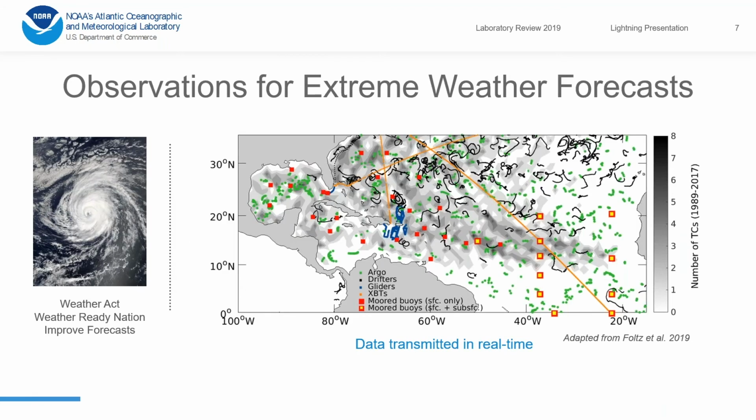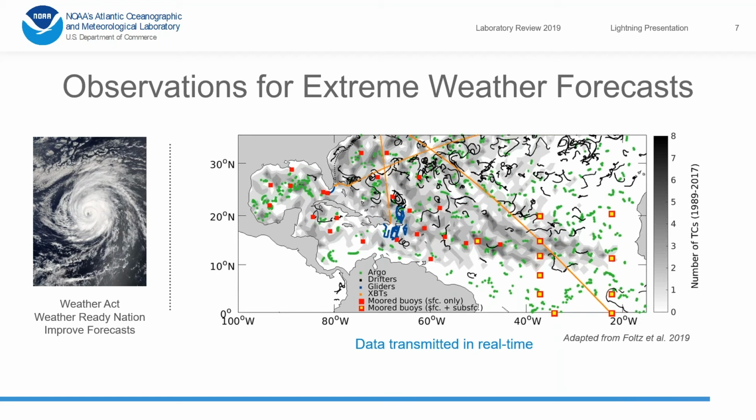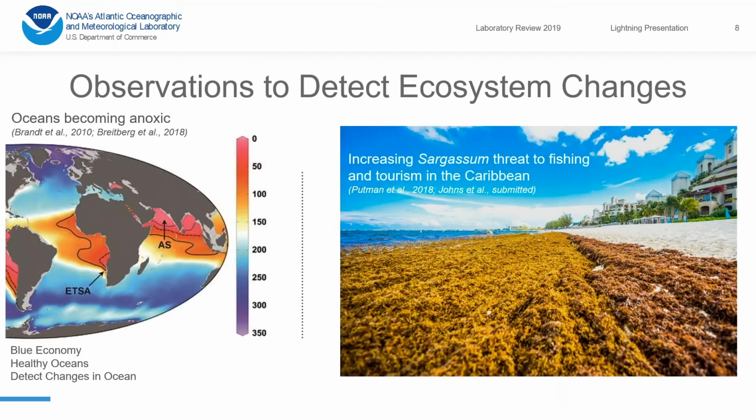We're also interested in improving on the short-term weather forecast. So we want to provide observations for improving hurricane forecasts. And we do that by providing real-time data in the main hurricane track development region, which is shown in gray. And this is an example of observations from September 2019.